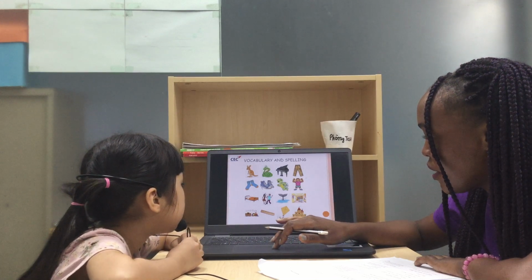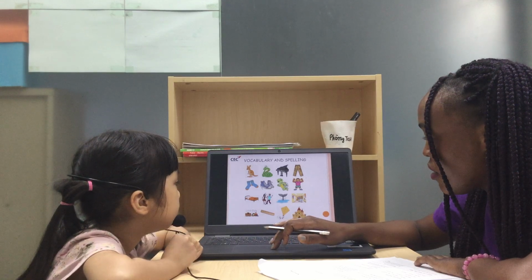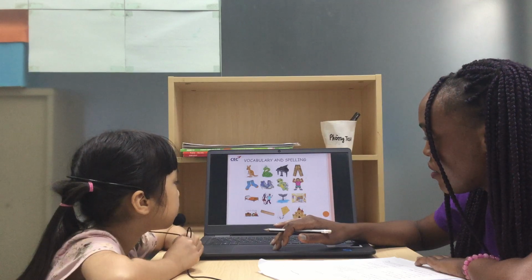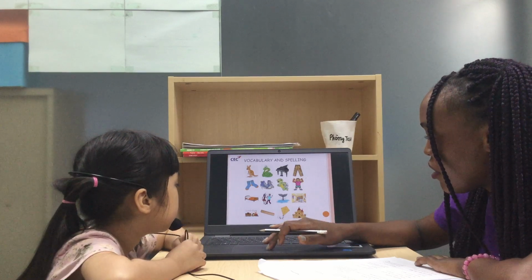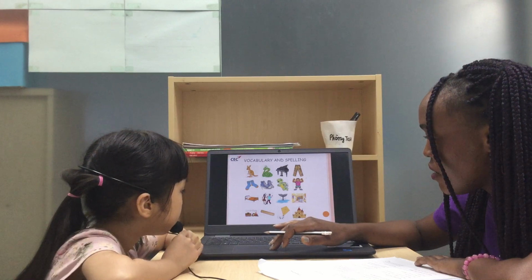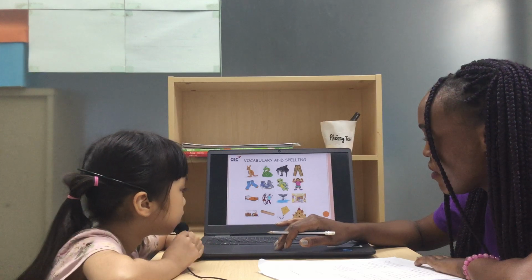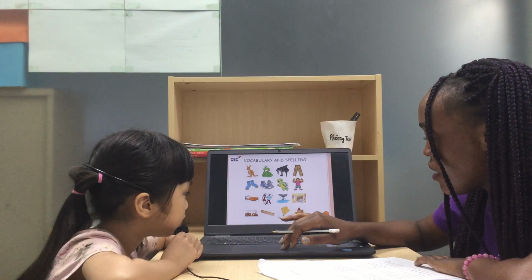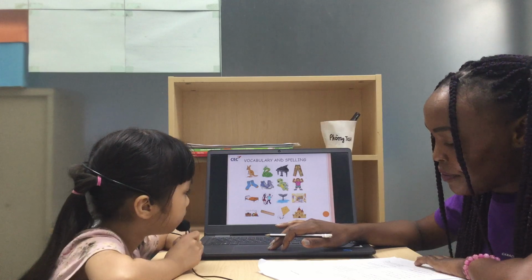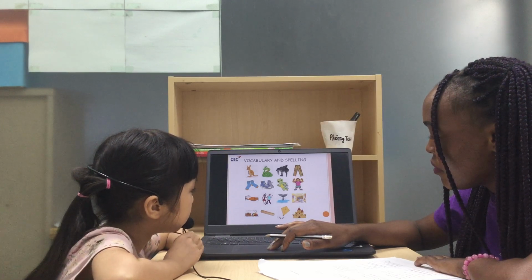What are they doing? They are dancing. What animal is this? It's a whale. What room is this? It's a living room. What is this? It's a tree. What is this? It's a ruler. What is this? It is a yellow kite. And what is this? It's a yellow and red castle.